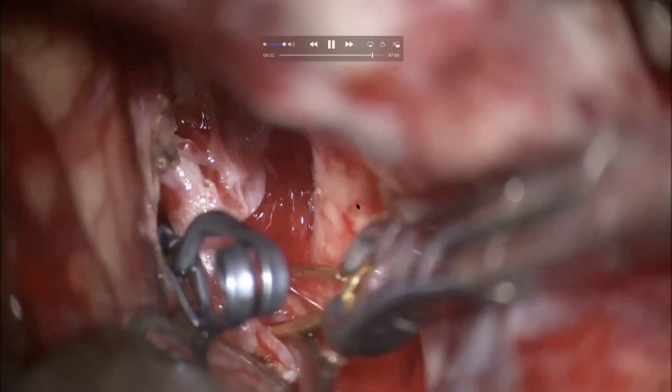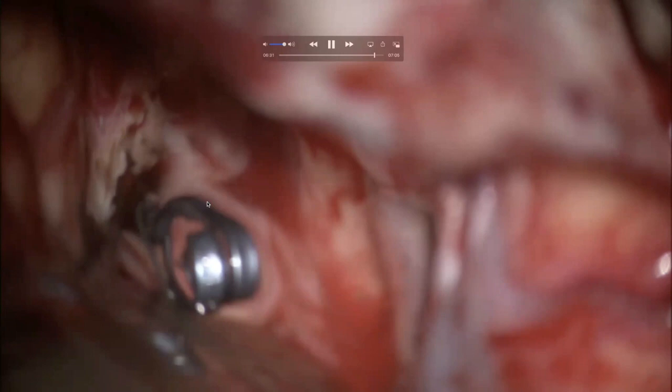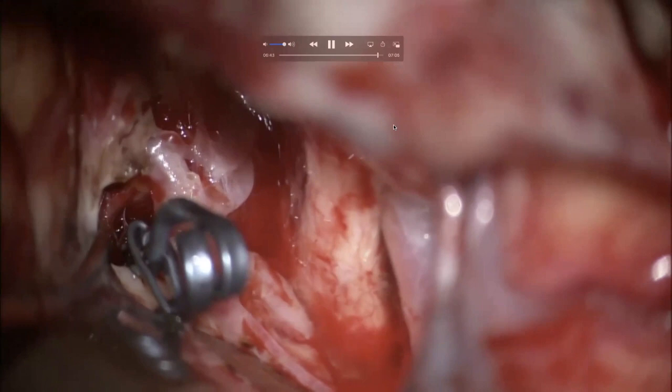So we take off the temporary clip. All the vessels are clearly seen, the Huebner's, the contralateral A1, the ipsilateral A1, both A2s. And we've taken only this much amount, a few millimeters of the gyrus rectus, and this aneurysm is done. So that's about it. Any questions or anything, any step that you want me to review? I'm game.